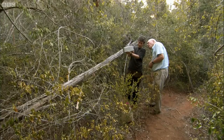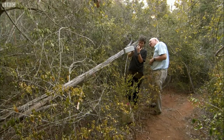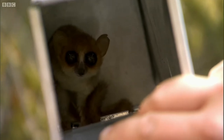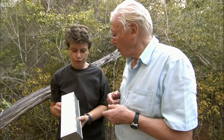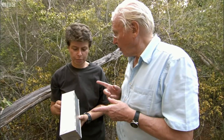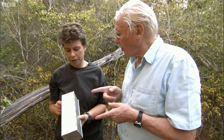Melanie and her colleagues catch these lemurs and tag them to build up a picture of their behaviour, essential knowledge if they're to be properly protected. And how long will he have been in there now? A few hours. So we collect him at night and then he stays in camp and sleeps in there and then release him in the next day. And you've caught him how many times? Maybe around 20.